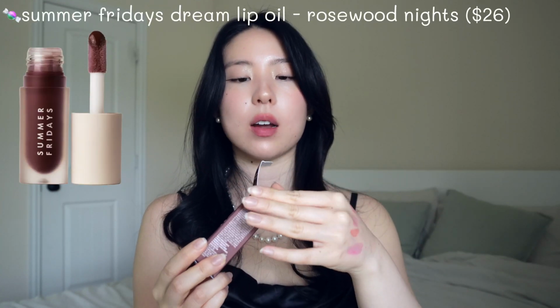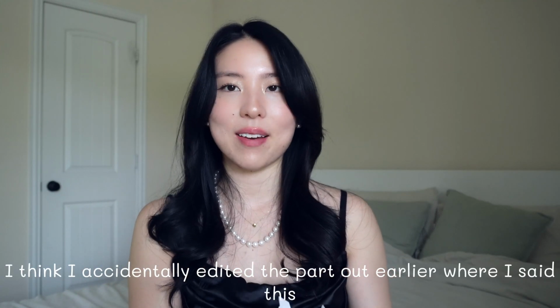So I put this one on yesterday when I first opened it, and I have to say I was pleasantly surprised. This is the Dream Lip Oil in the shade Rosewood Nights. Like I said, anything with the word rosewood in it, I know I'm gonna love it. The reason why I was pleasantly surprised though is because I have never owned a brown lip product before, just because I feel like that wouldn't really go good with my skin tone. However, this lip oil, it's not a super pigmented brown. Once you put it on, it doesn't really show up as brown, but it does give your lips a very nice warm color to it.